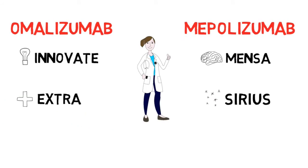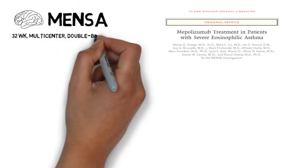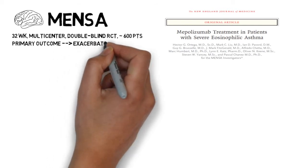Two important studies that address the clinical impact of this biologic agent are the MENSA trial and the SIRIUS trial, both published in the New England Journal of Medicine in 2014. The MENSA trial aimed to assess whether the use of mepolizumab would decrease the need for frequent oral steroids in patients with severe asthma. This study was a multi-center, randomized, double-blind, placebo-controlled study of about 600 patients with inadequately controlled severe persistent asthma. The primary outcome was the frequency of asthma exacerbations.